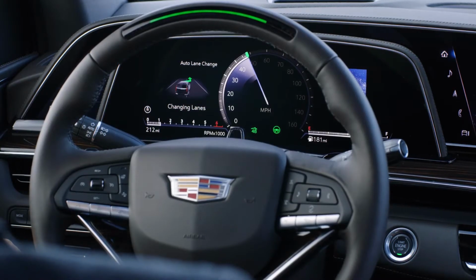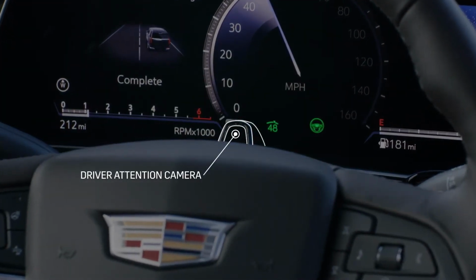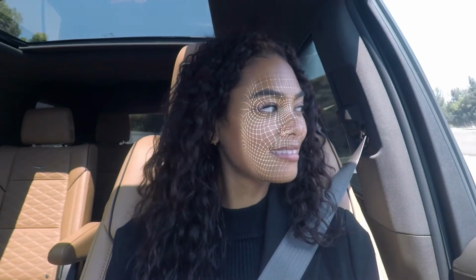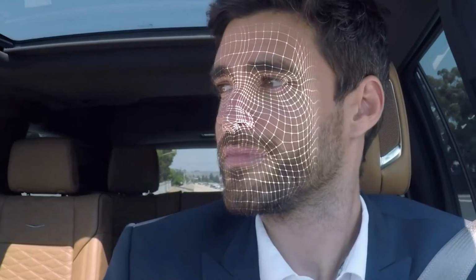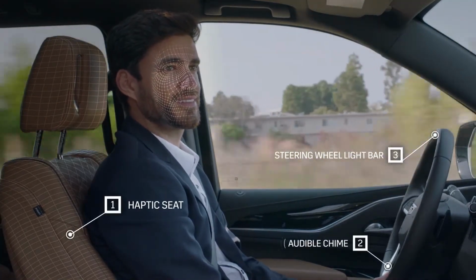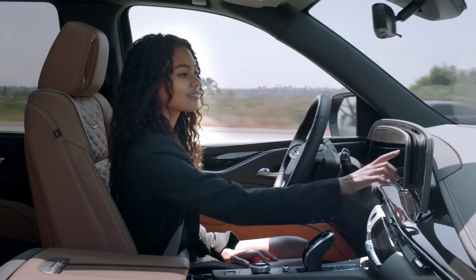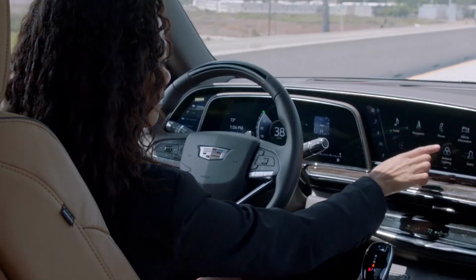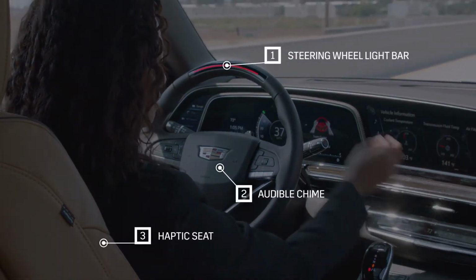The driver attention system uses a small camera located on the top of the steering column and works with infrared lights to determine where the driver is looking whenever Super Cruise is in operation. If the driver attention system detects the driver has turned their gaze away from the road ahead for too long, it will prompt the driver to return their attention to the road. If the system determines continued inattentiveness, a steering wheel light bar guides the driver to look at the road or take back control of the wheel.